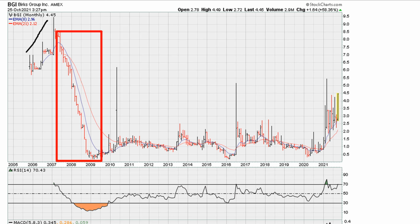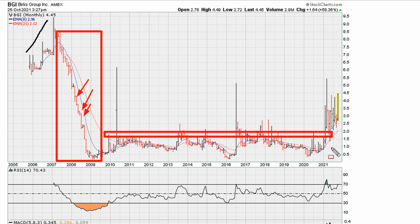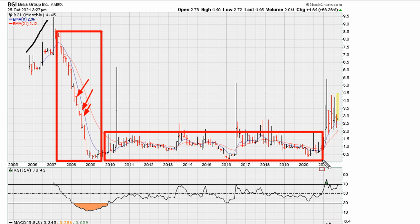And yes, this was part of the 08 market move, but since then, it basically has been in this range for almost 10 years. Now a little bit above that range, but I personally would think this is not the kind of candidate we're looking for. This failure to hold on to gains, in my opinion, has always been a red flag. So because of that, I'm going to be removing this stock from my watch list.